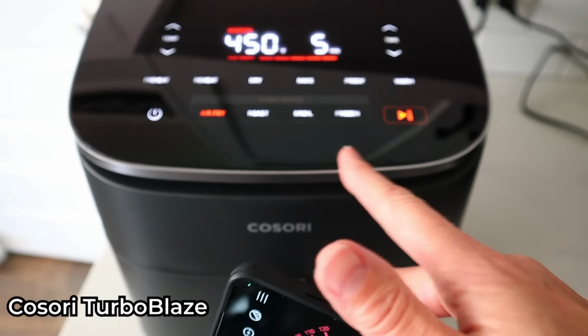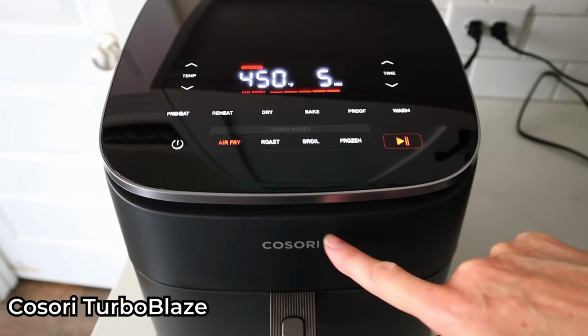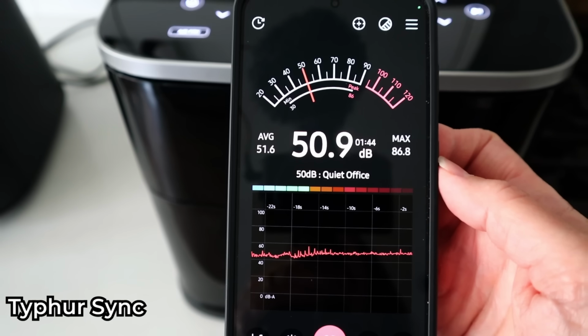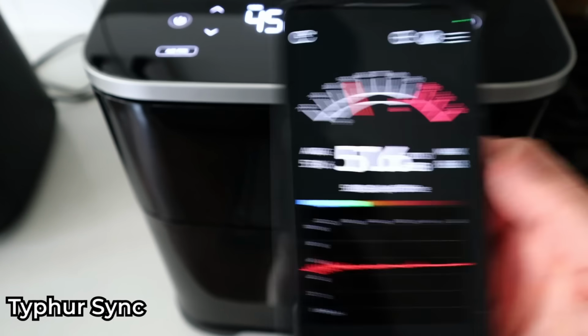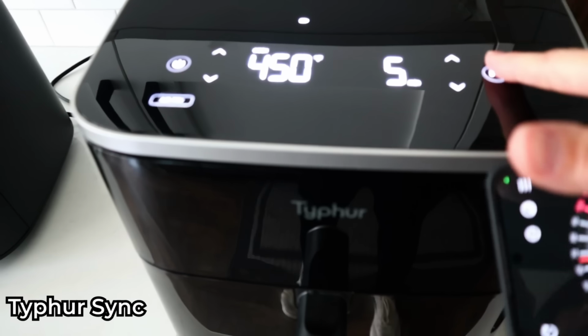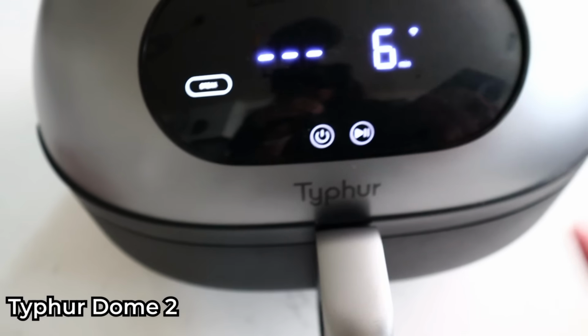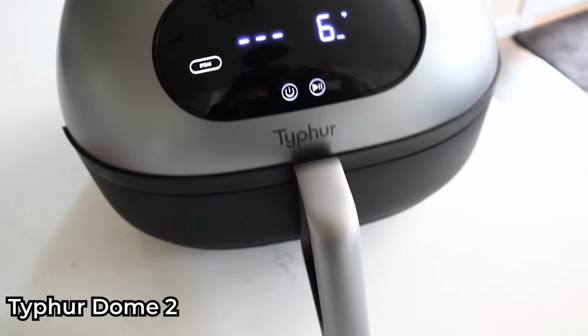So max 62 on the Cosori Turbo Blaze. I'm gonna pause that for a second. Turn on Typer Sink. Running at about 51. Pause. We'll get the Typer Dome running again. Not even hitting 50. This one's the quietest for sure.